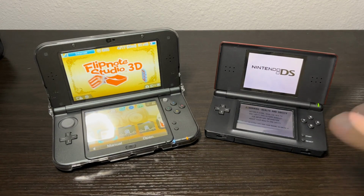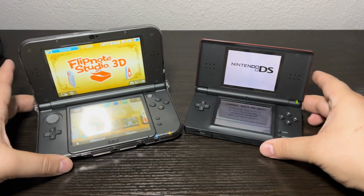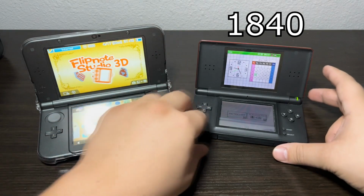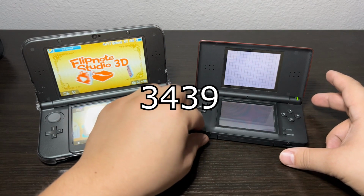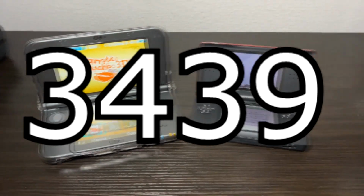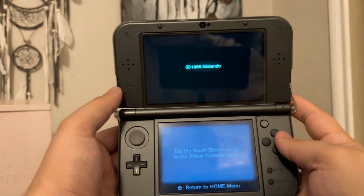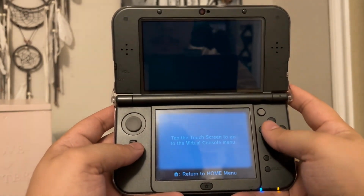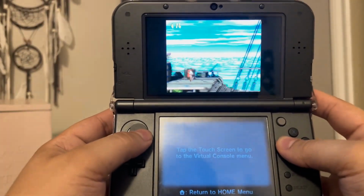However, the 3DS is backwards compatible with the DS library of games, which is about 1,840 games, which totals out to a whopping 3,439 games you would be able to play on this system. Before the eShop closure, if you were a retro game player, you could actually play retro game consoles on your 3DS. They were priced pretty well.